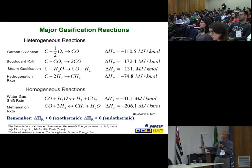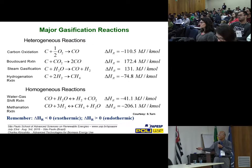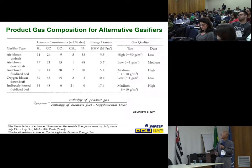Methanation reaction, you see the change in enthalpy of reaction. And for those of you who remember your chemistry 101, your delta H sub R, if it's less than zero, if it's minus, it's an exothermic reaction. If it's positive, it's an endothermic reaction. In other words, you're putting energy into it in order to get it to go.